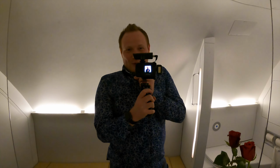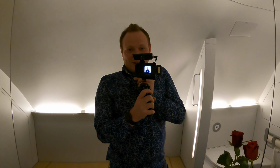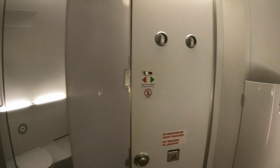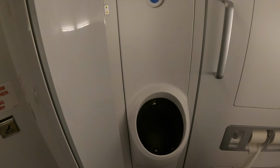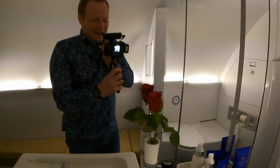Here I am inside one of Lufthansa's first class lavatories on board their Airbus A380. There are two lavatories right in front of the cabin, and look how spacious they are. That's unbelievable. They offer definitely enough space to change your clothes. They don't offer showers like Emirates A380's first class lavatories, but they offer a lot of amenities.